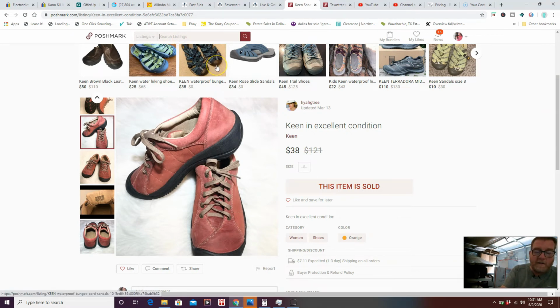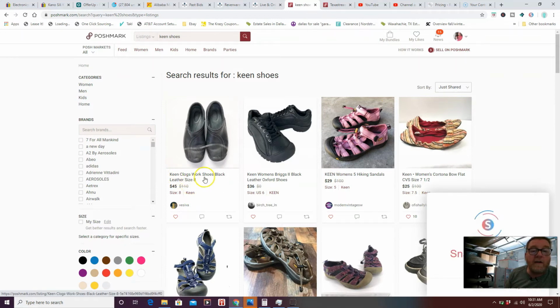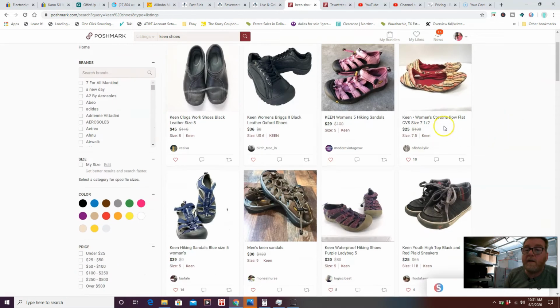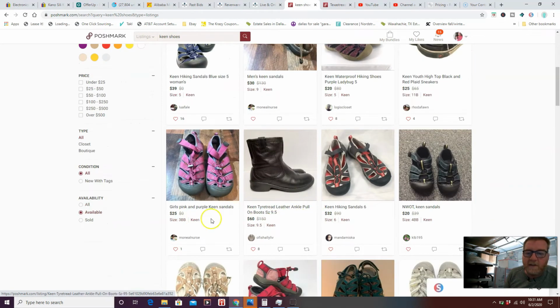Let's look here. Let's type in Keen shoes. All right, and look, they got Keen clogs, work shoes, black leather, size 8. Keen women's Briggs, that's the brand. I mean the model. 2, black leather Oxford shoes. Keen women's hiking sandals, size 5. Keen Cortona bow flat. See the difference? Keen hiking sandals. Like this isn't a good title. I mean, sometimes your stuff will still sell, but you can sell it for more money, and it'll sell faster with these good titles.